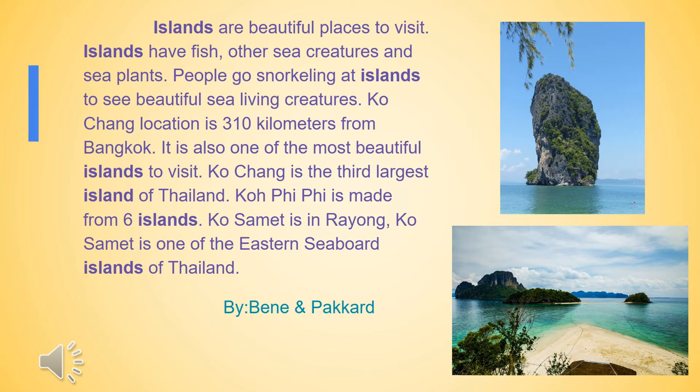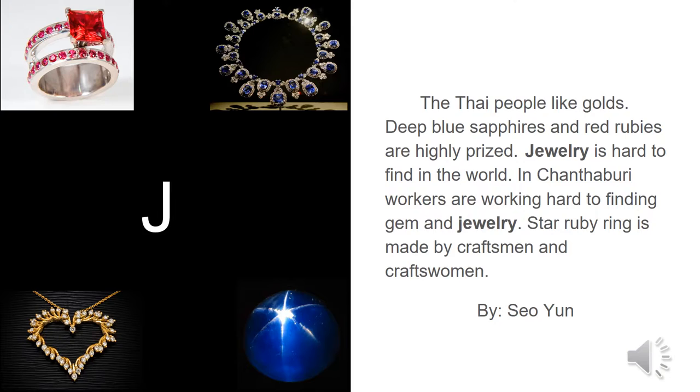Koh Phi Phi is made from six islands. Koh Samet is in Rayong. Koh Samet is one of the eastern seaboard islands of Thailand. By Benny and Picard.